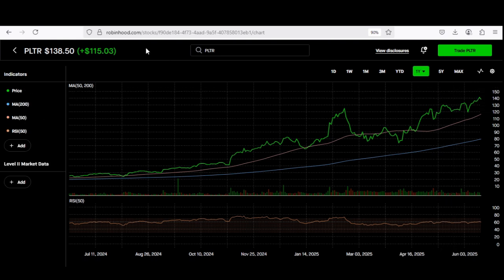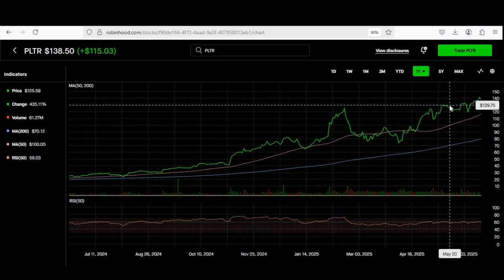So Palantir is currently trading at 138.5. If you were to draw a line right here, this is what's going to be your first level of support. Now, at your first level of support, the price is going to be around the $130 mark. Hence, on the bottom side, I chose the $130 price.